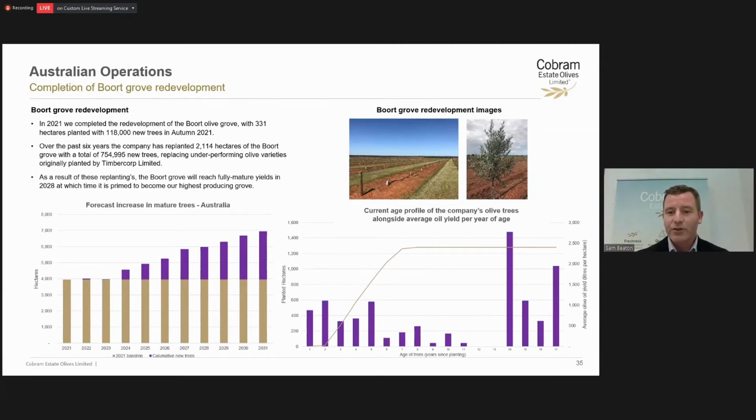And our groves produce around 2,400 litres per hectare, and that takes into account a replant program. So we model all our yields based on continually replanting around 2.5% of our grove every year, which means we'll effectively have an asset that runs into perpetuity. But the 2,400 litres per hectare takes that into account.